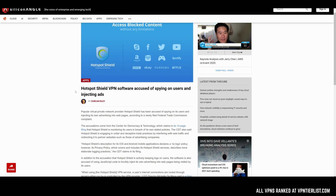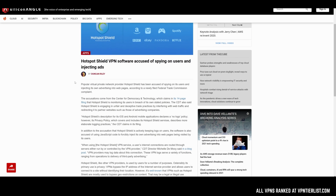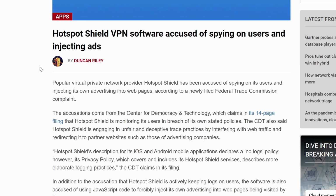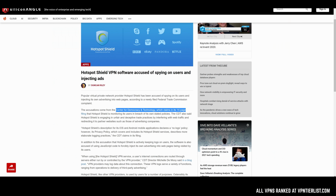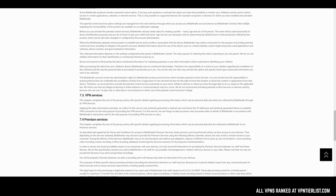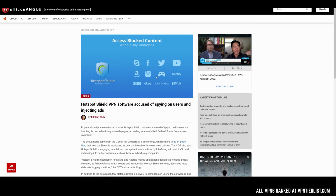Not only that, but the company itself is using Hotspot Shield services and servers behind the scenes. And as we all know, this is not a very reputable VPN on the tier list. Probably going to be re-reviewing this one soon, but Hotspot did get in trouble in the past with a Federal Trade Commission complaint, with accusations coming from the Center for Democracy and Technology, which claimed that Hotspot Shield had been monitoring its users in breach of its own stated policies. So when you see policies like this that say they collect some of the stuff and it's anonymized, you kind of have to take it with a grain of salt, because something like this could happen, which is very concerning. So I'm not going to give Bitdefender too good of a reputation score here just for that stuff alone, and I think that makes sense.